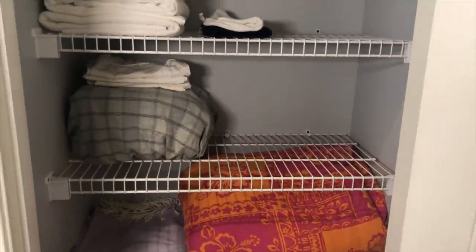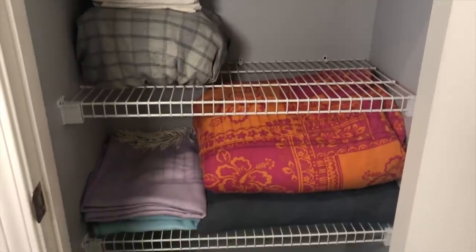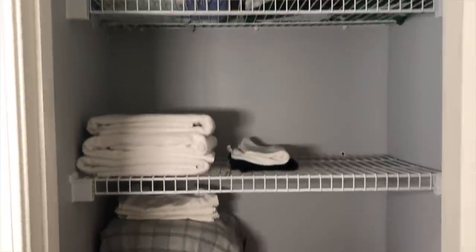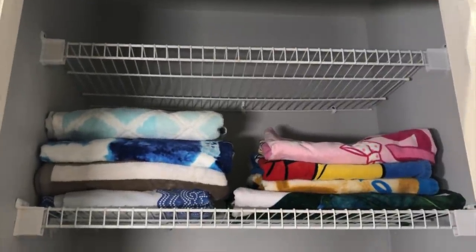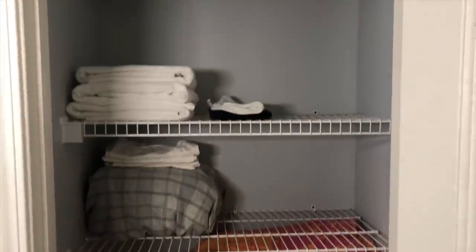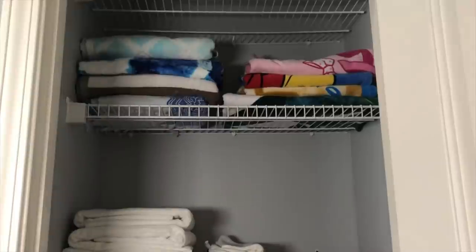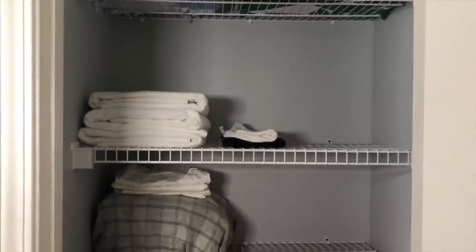I would love to eventually put some backup skincare in here that Tyler can go through if he needs it, or backup hair stuff. But in the meantime, I have those things elsewhere, and this is really nice. I know it's not designer pretty, but it's just such a good feeling. I thought about adding baskets and stuff, but I really don't need them.